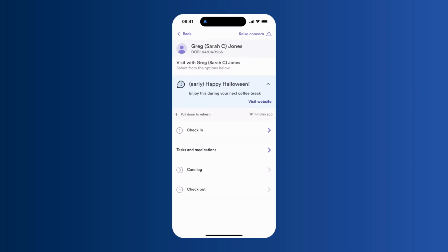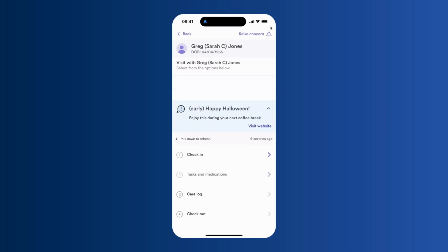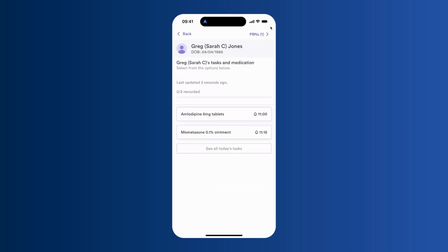I've already checked in as a care professional, and right away you can see the medications that are in here. Oops. Perfect, there we go. You can see the medication that I just refreshed, and so the medication I just scheduled in the agency hub is also visible here. And you can see the PRNs in the top right hand corner are in a separate section.